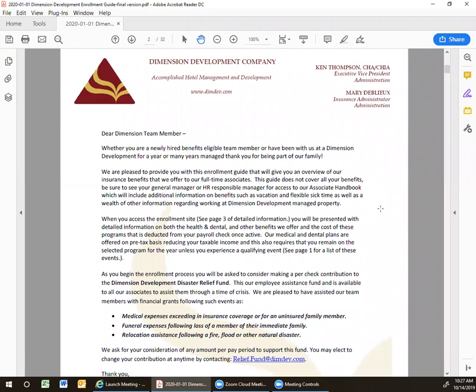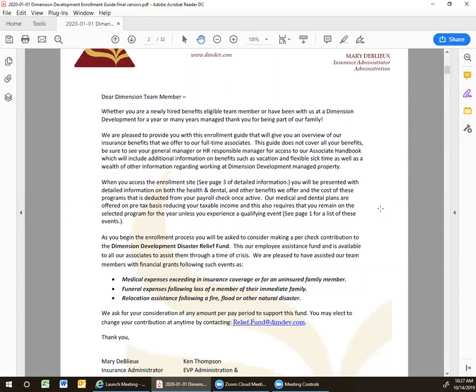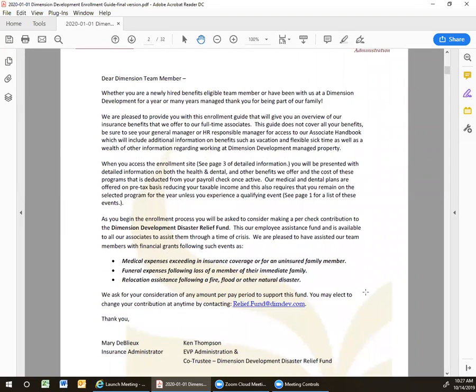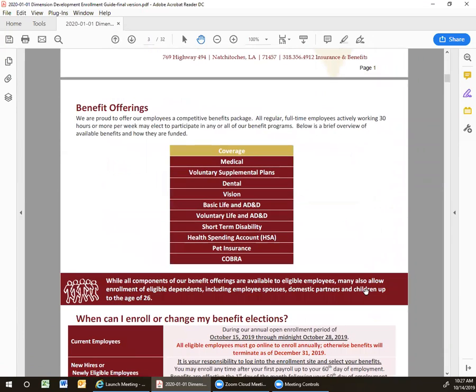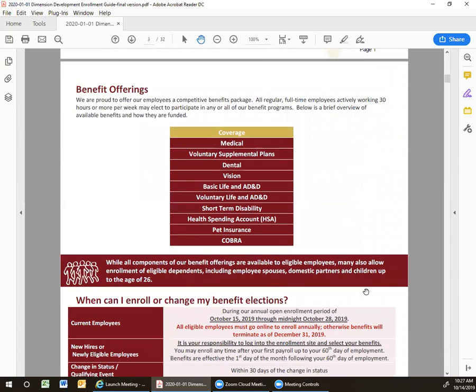But before we get into the detail, please always remember you've got a great opportunity to contribute to the Dimension Development Disaster Relief Fund. And so if you'd like to do that, you may also be able to make that contribution on Benefits Connect.